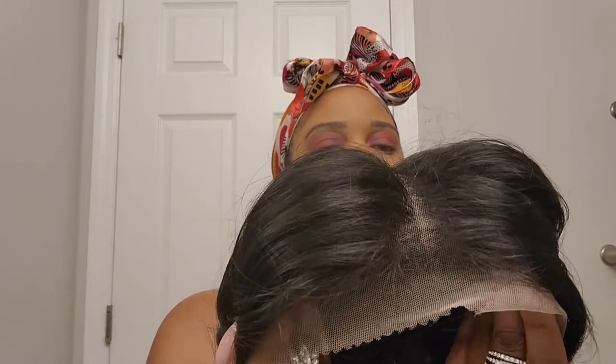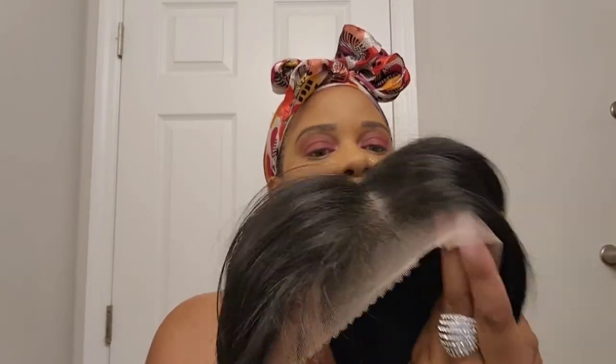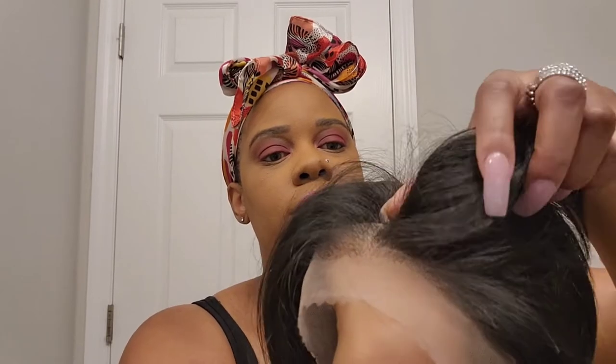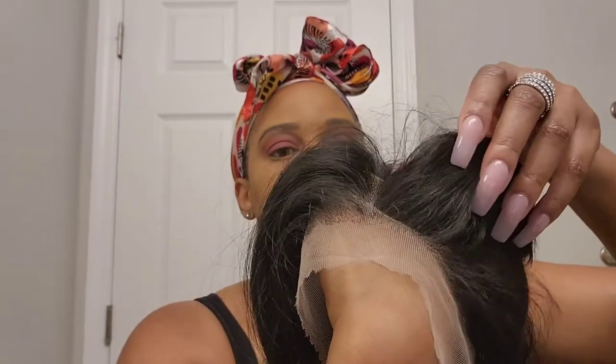All right, so this is the hairline. This is the hairline and the lace, okay? I really do love this hairline. It's pre-plucked, it's very nice. I really like it. So the hairline is plucked in the front, but on the sides, it's not plucked as much as it is in the front. So I may pluck it a little bit on the sides, but overall, I love it.